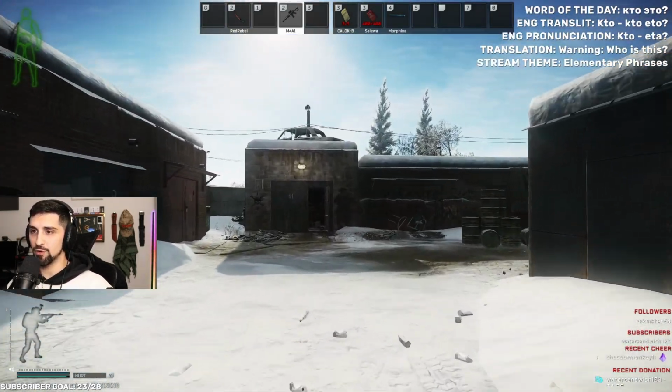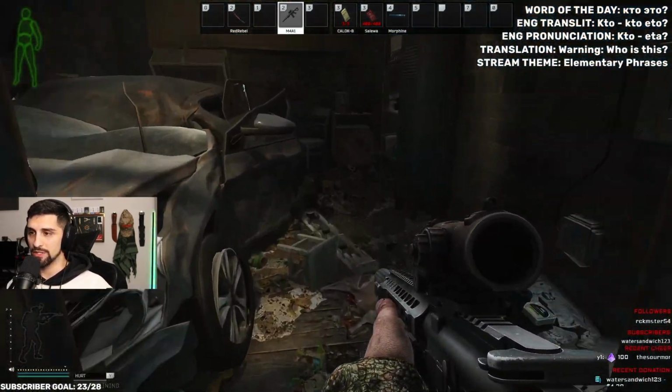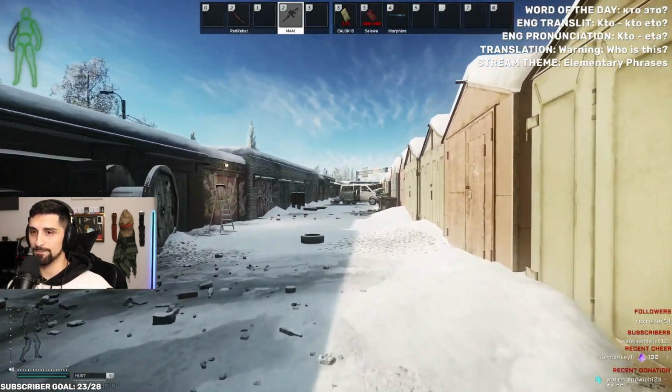And then right here in the corner with the car on top of it is the mechanic shop. There's actually a quest back here, which is pretty cool to add to it. But this is a mechanic shop, and this is where he would do all his work.